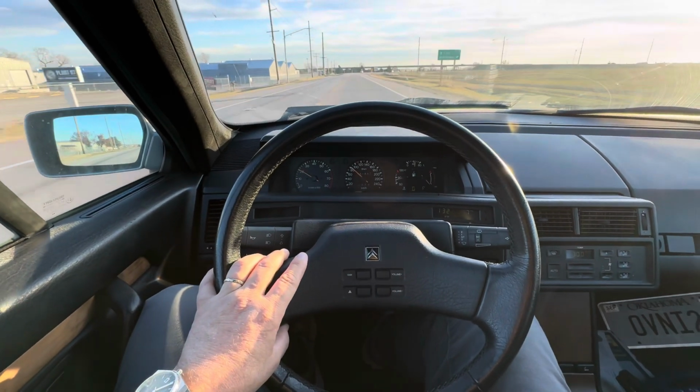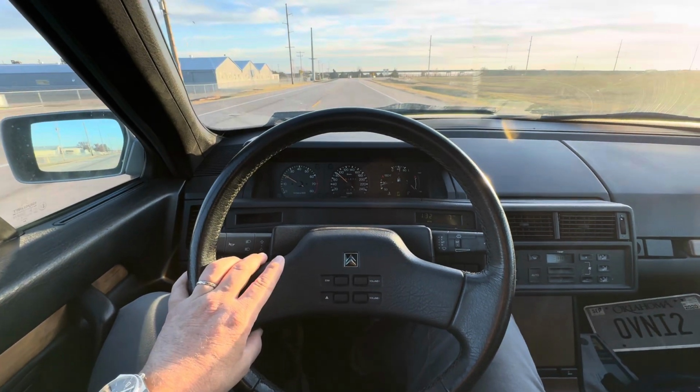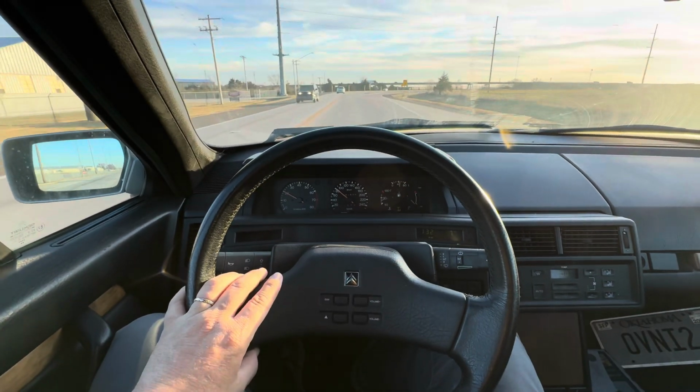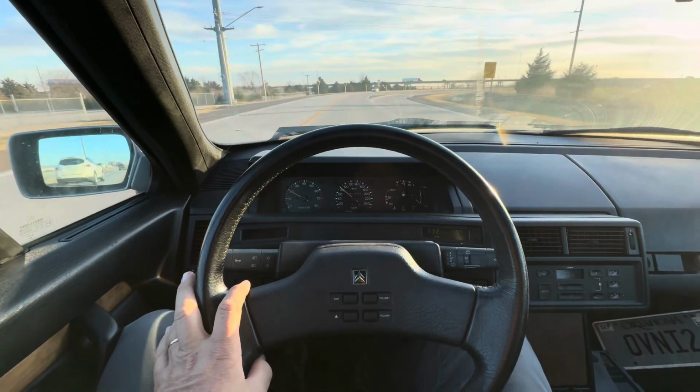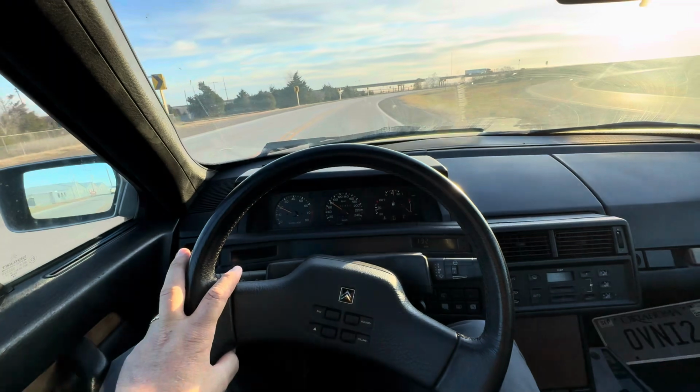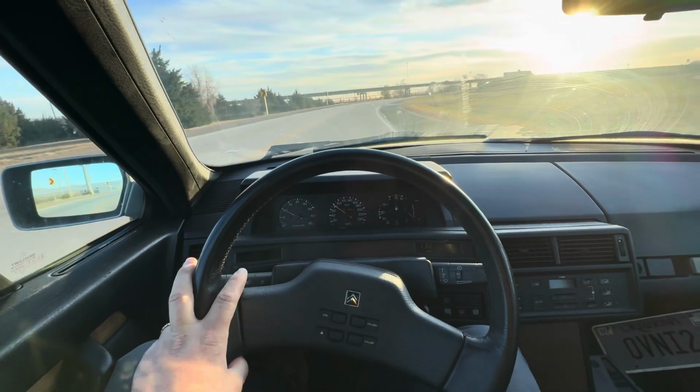And I can tell the tires are rock hard. They are just rock hard. I can tell that by the sound of them hitting the seams in the asphalt. But as far as the ride goes, this is a magic carpet. I need to get a tag that says magic carpet.